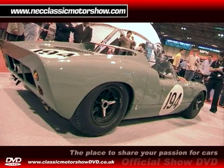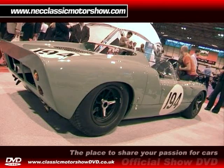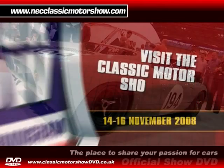Well, I'm looking for my top 10 cars of the show, and purely for the nostalgia of this car and its rarity, and for the fact that it's used, this is a definite contender.